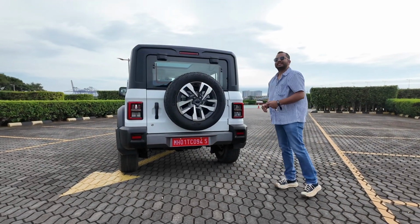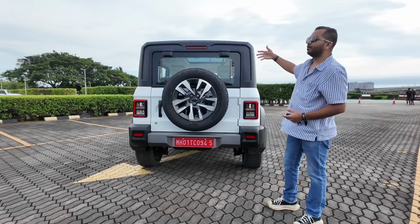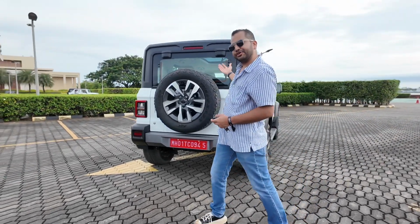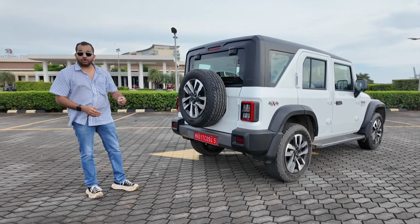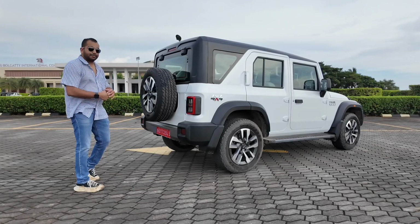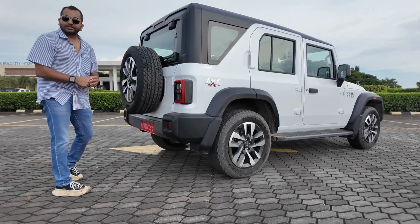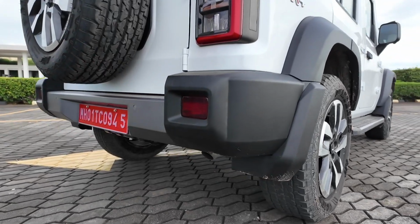Overall, a very boxy design language from the rear end, split in 2 colors, of course, because you have the black, plastic kind of a finish up top, and then lower half has your body color. Then on the bumper, you will notice you have a dose of black plastic cladding. You have that grey plastic cladding as well. You have your reversing sensors for park assistance, and you have your rear reflectors too.